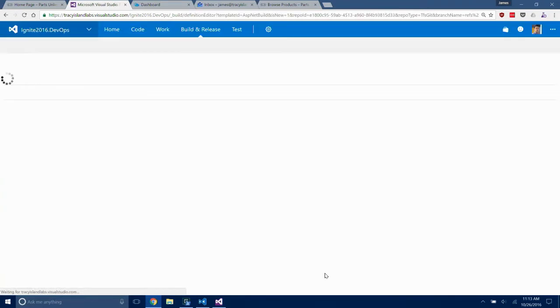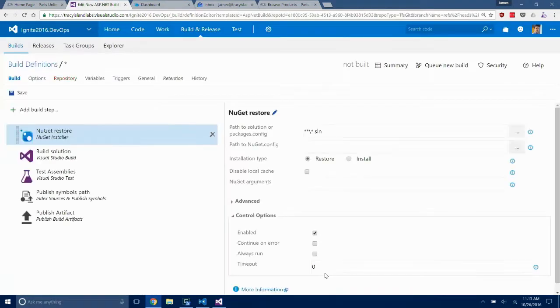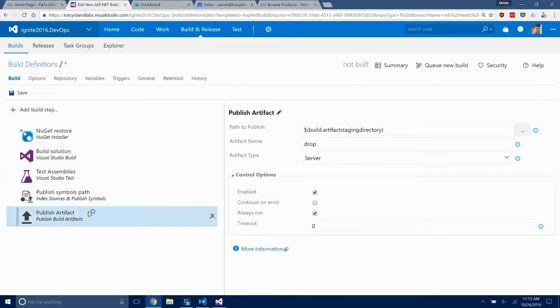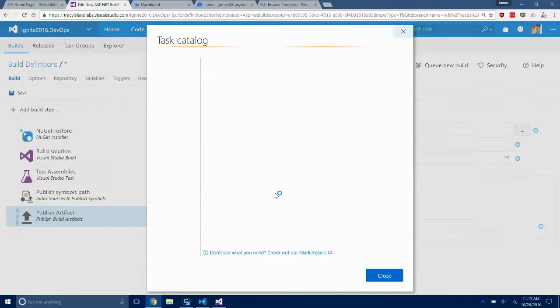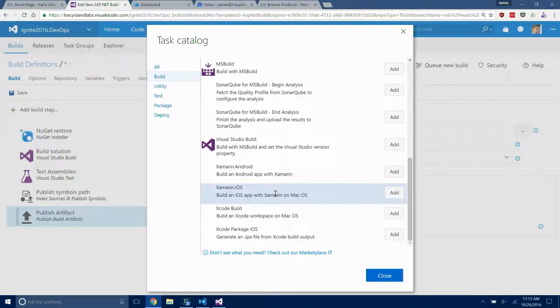and use the same kind of build platform. So as you can see, it's a pretty straightforward mechanism for building a build pipeline. It's just a series of steps. The really nice thing about these steps is that there's a great cross-platform library, so Android, iOS, cross-platform Java library.